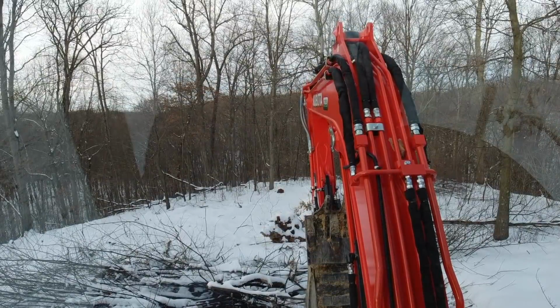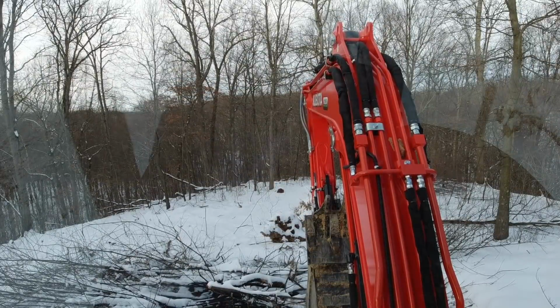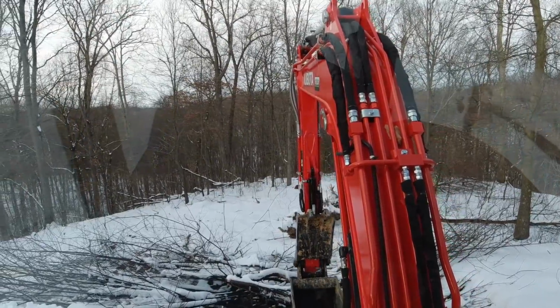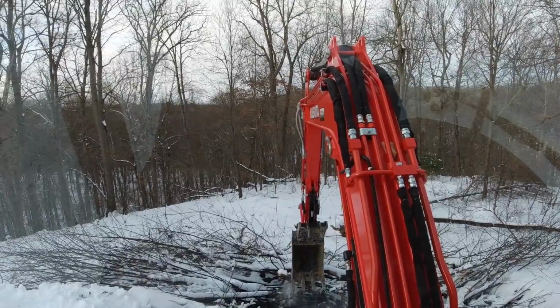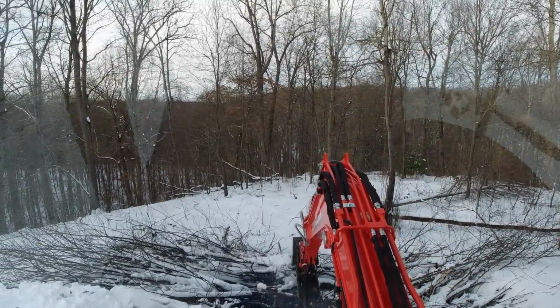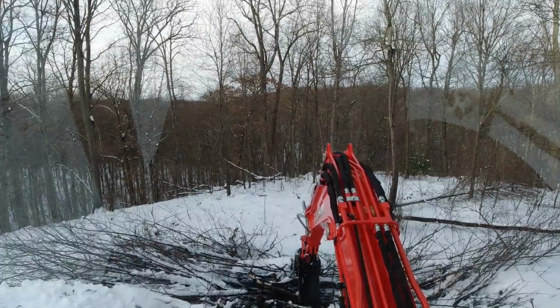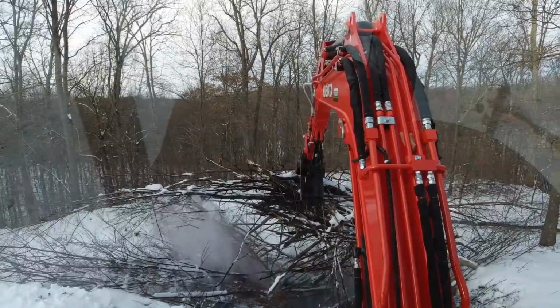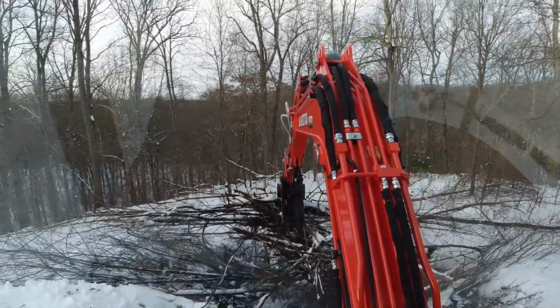Pull some of this stuff out of here. The smoke's coming from here on the left side of the pile. Somewhere down in there is where the smoke's coming from. So let's pull some of this out of here. It's amazing though, 3 days it's been like this. Oh, there we go. We'll just do that.